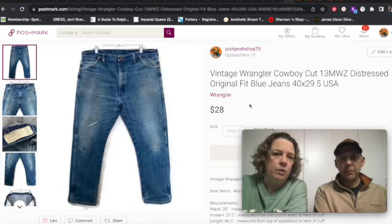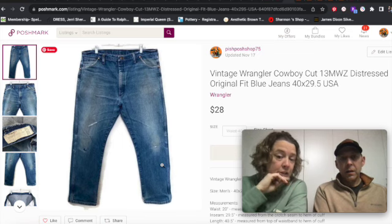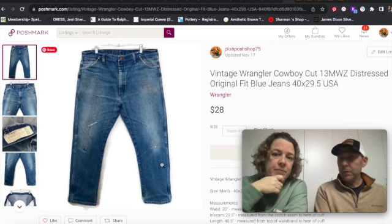And then these were bins. They had to have been, right? Because they are totally beat up and dirty. We wouldn't have paid a whole lot for them. These took a while. Yeah. Wrangler, there's nothing special about them except that they were made in USA.